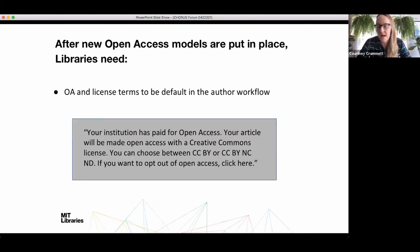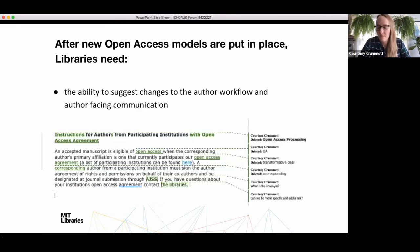We also need to have the license terms be the default option in the author workflow. If we agreed to OA by CC BY, we want that to be the default license choice the author sees in the author workflow, in addition to an option to choose something else. Next slide.